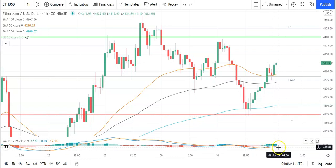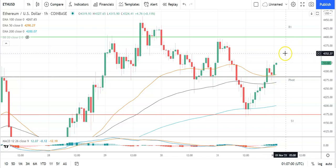Looking at MACDs, widening of the bullish histograms at the turn of the day, that's coming off the back of yesterday's late partial recovery in this morning's moves. On the EMAs, 50s pulling away from the 100 and the 200, suggesting further upside ahead. So key would be to avoid a fallback through the pivot at 4285 and break back through to 4350s to bring resistance levels into play.